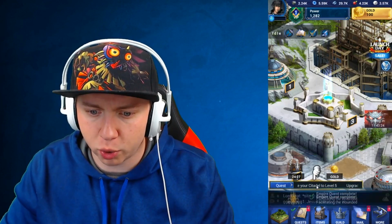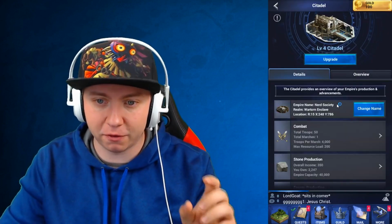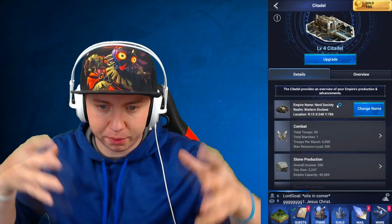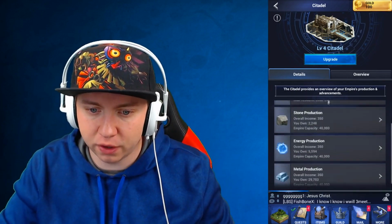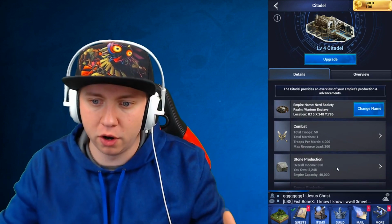I'm not sure during the tutorial, it seems like, okay, here it goes. This is how I'm going to be able to make my guild, after this becomes level 5. And the Citadel is your main place. You can see that it upgrades everything for you, and this is your main big part of your empire.